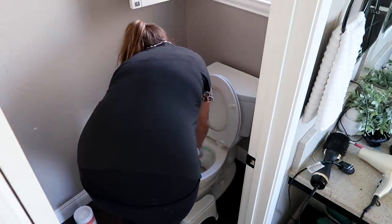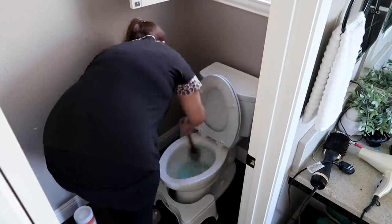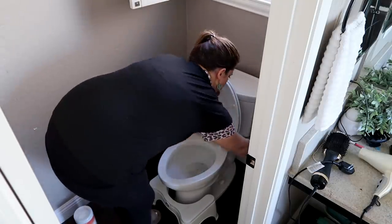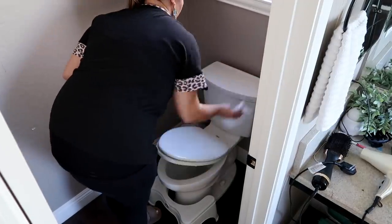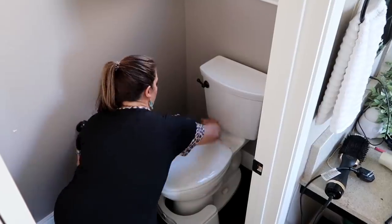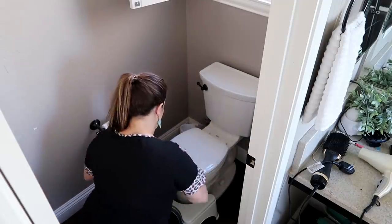So I recently ran out of my favorite toilet cleaner, so I'm just using one that I picked up at the store, but I did find a new one that I've never seen before. It's actually like a powder toilet cleaner. I found it on Grove Collaborative, and I haven't tried it yet, but I'm sure you guys will see me use it in one of my future videos. I think that order is going to be delivered later this week, so I'm really excited to try it out and just see how I like it.